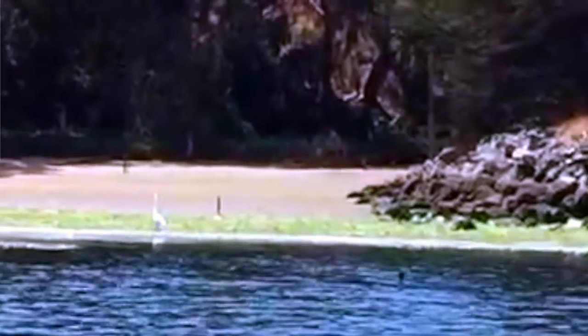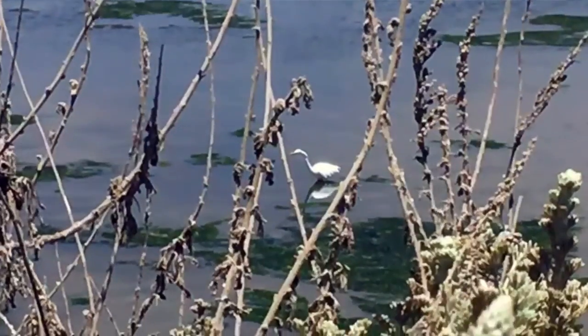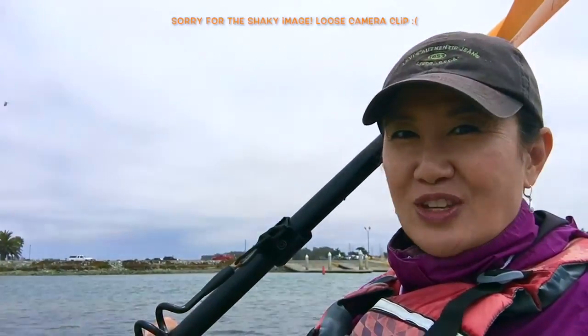The first thing that you're going to notice when you hit the water are the egrets, and they're pretty common out here in the sloughs of Northern California. The snowy egret and the great egret are both white, and the way that you tell the difference between them is that the great egret has black feet instead of yellow feet, and then there's of course the blue heron.